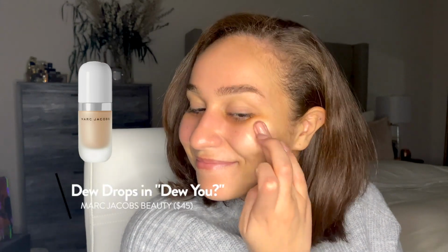This next product is the Marc Jacobs Dewdrops in Do You. They're really nice to apply underneath foundation and they give this really beautiful lit from within look. This one from Marc Jacobs is a little too expensive in my opinion, so I'd recommend something like Iconic London or Josie Maran or even Glossier that are a lot more affordable, that are doing the same exact thing.